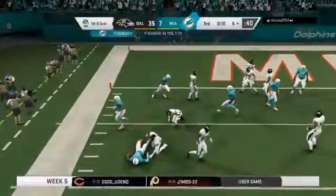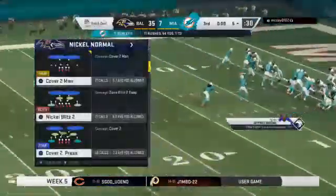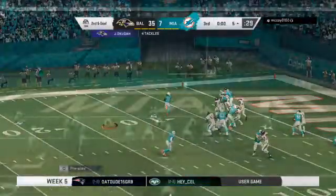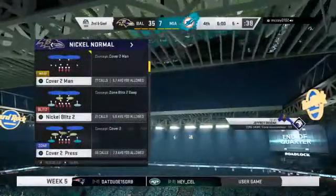And a minuscule gain of maybe a yard from the 6 to the 5. The line of scrimmage once again the 5 as they get ready for 2nd and goal.